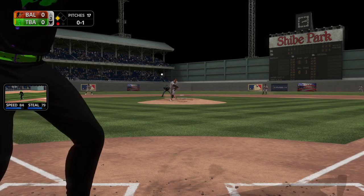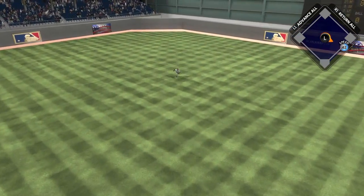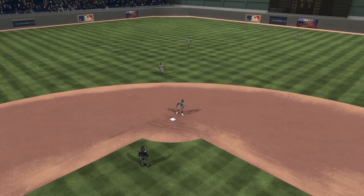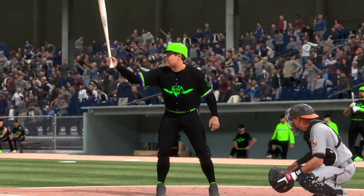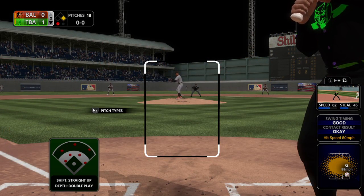The 0-1 pitch. Hit out towards second. And that's through into center field. Base hit. The run comes across to score, and they jump ahead 1-0. At the plate, Babe Ruth, one in, one out, and one on here in the inning.